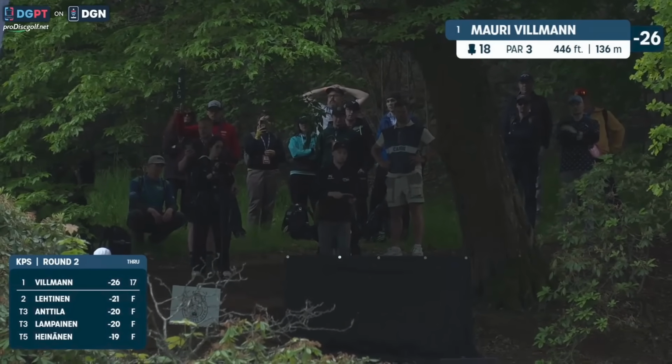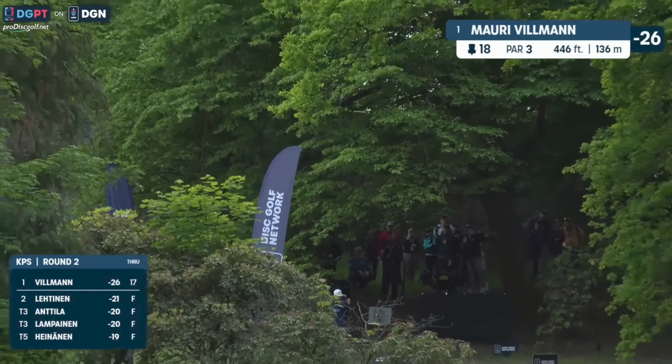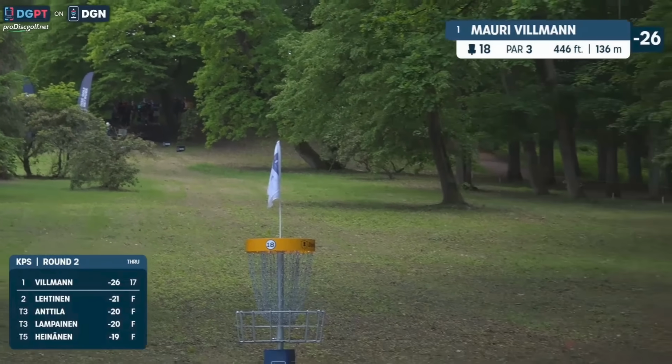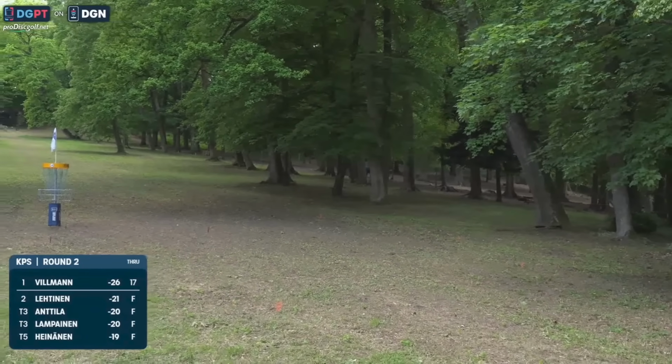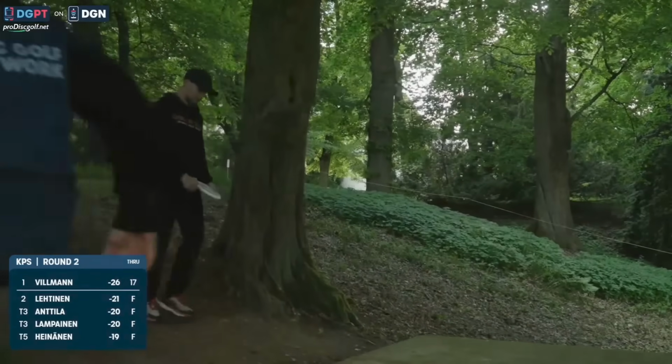I won't say a course record because Eagle McMahon threw a -16 here, but this is a little bit of a different layout. And this is not a perfect shot, but that's a good enough shot for Mauri Wilman.